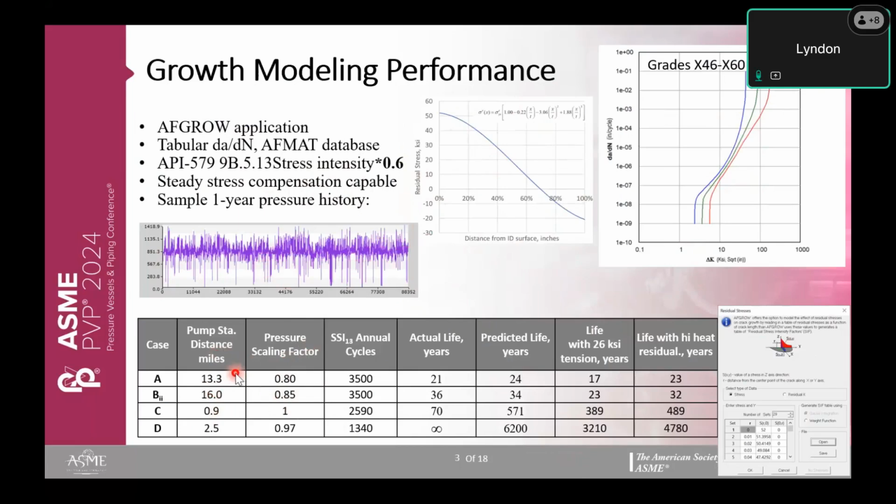And again, I know this is a lot to take in, but here's my summary. Very, very good correlation for cases A and B with a reasonable length cap. AFGROW's predicting life very close to what the actual life was. We'll talk about case C here in a minute.